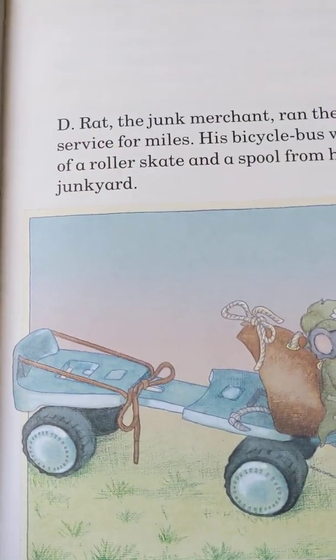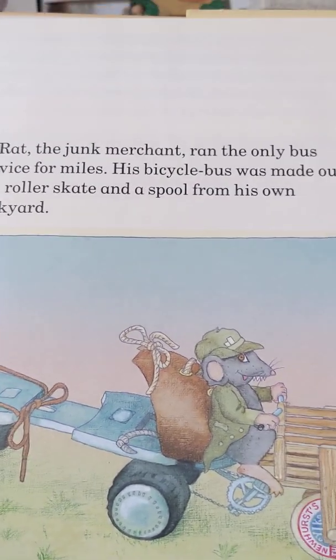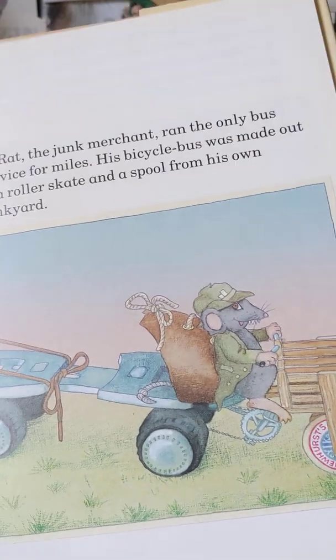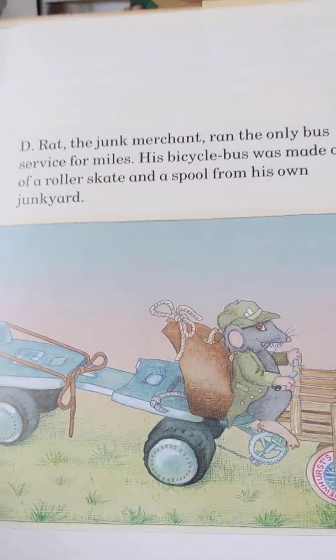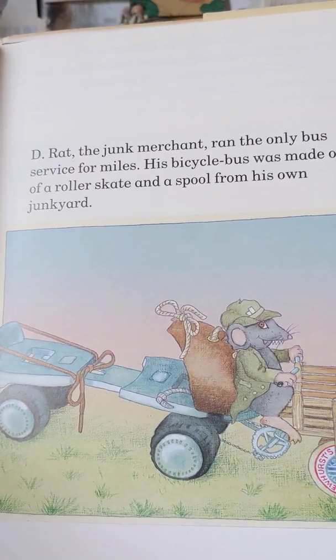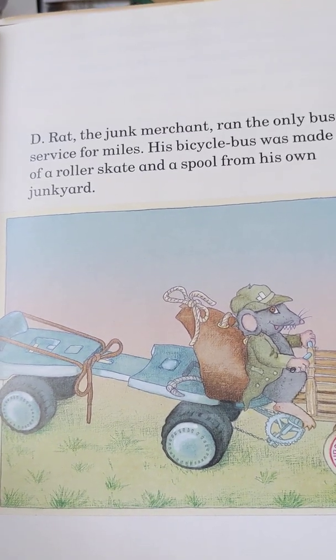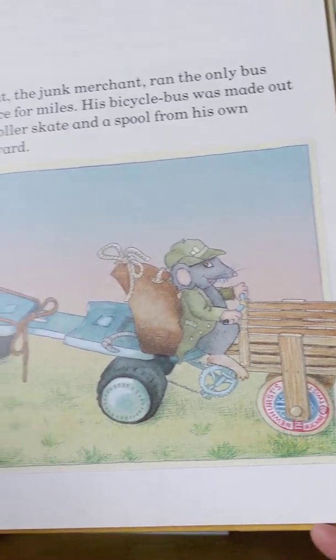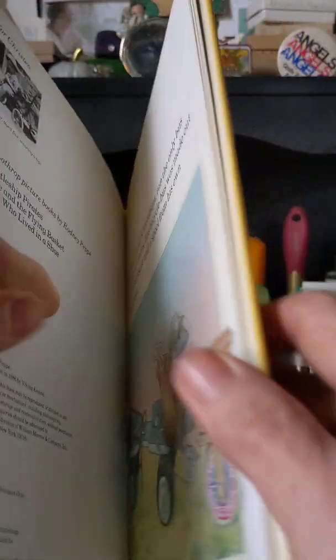Okay, so here we go. It says, D-Rat, the junk merchant, ran the only bus service for miles. His bicycle bus was made out of a roller skate and a spool from his very own junkyard. And there he is. See the parts of it? It's really funny.